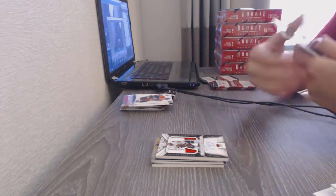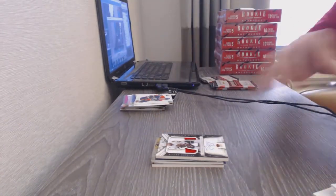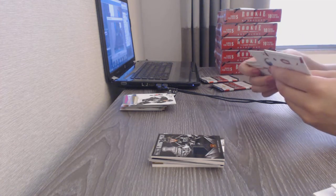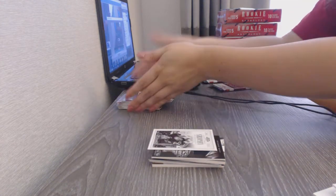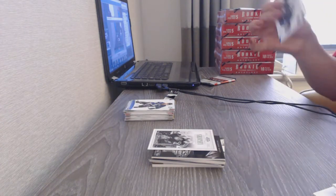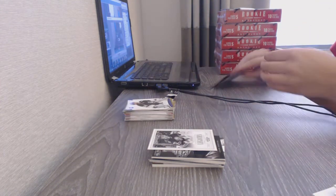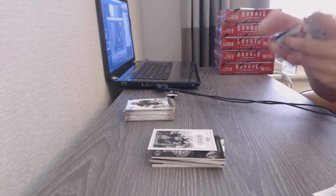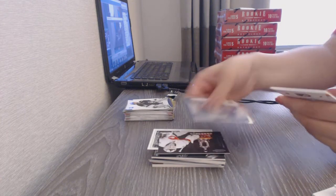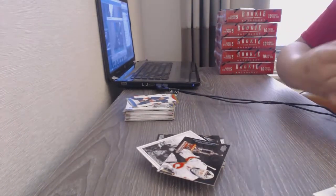We've got an All the Kings Men jersey for the LA Kings of Anze Kopitar. Legacies of Pierre Turgeon for the Buffalo Sabres. Looks like we got a base pack. Vezina Contenders of Miikka Kiprusoff for the Flames, and for the Vancouver Canucks, Daniel Sedin game-worn gear jersey.